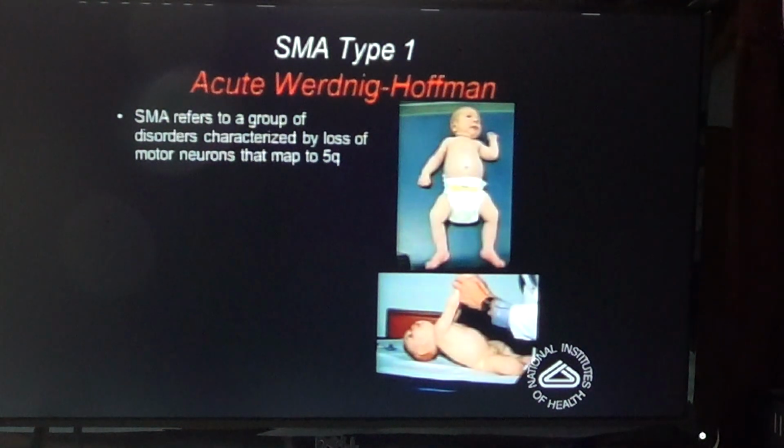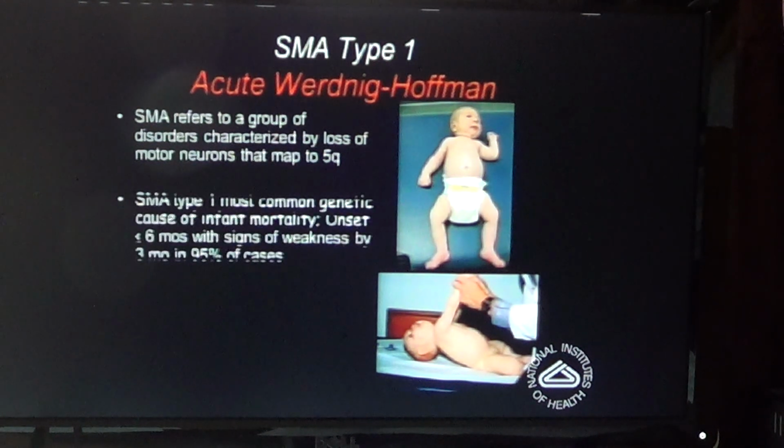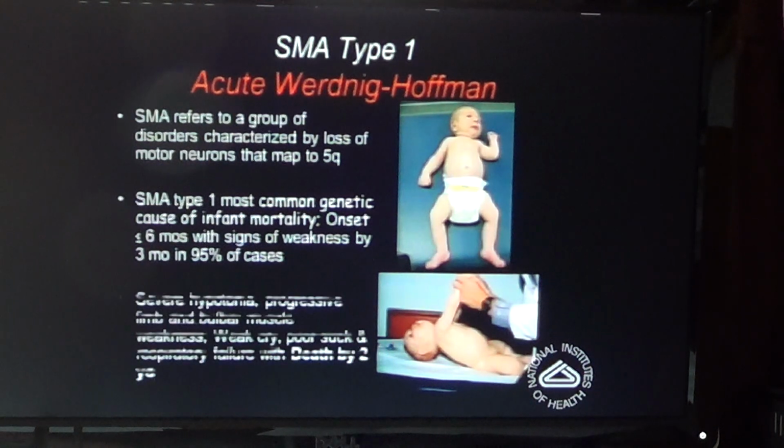Let me just talk a little bit about the disease. Spinal muscular atrophy refers to a group of disorders that is characterized by a loss of motor neurons that map to chromosome 5q. For this specific disease protocol, we're really talking about one of the subtypes of spinal muscular atrophy, that's SMA type 1. This is the most common genetic cause of infant mortality. It has an onset before 6 months of age, with signs of weakness by 3 months in virtually all cases. The disease is characterized by severe hypotonia, progressive limb and bulbar muscle weakness, which manifests as a weak cry, a poor suck, and finally respiratory failure, with almost all children with this disease dying by age 2.